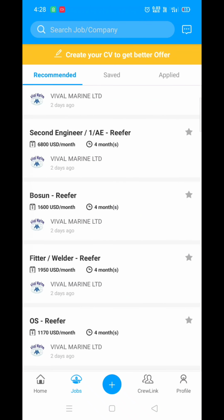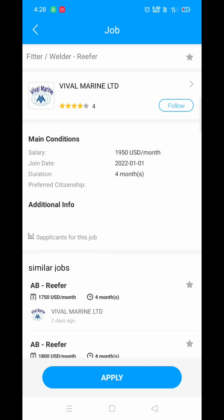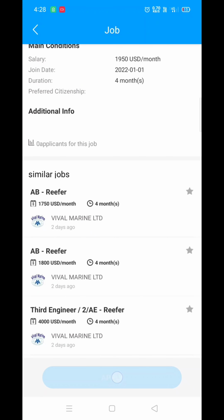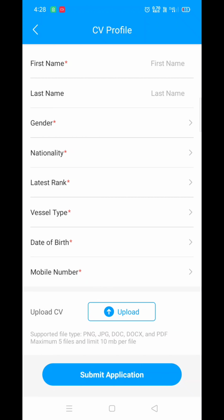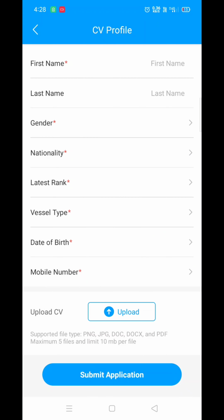Bosun and fitter and welder. For example, I want to apply for the fitter and welder. Just click on fitter and welder, $1,950 per month. Just click and you can apply from here. Just read and apply. You have to enter your first name, last name, gender, nationality, latest rank, vessel type, date of birth, mobile number, and upload your CV. You can upload from here and then submit application.